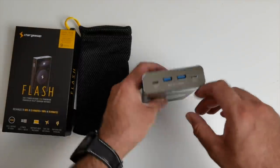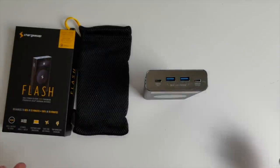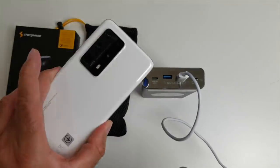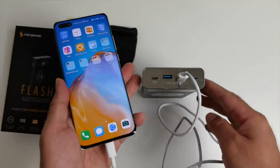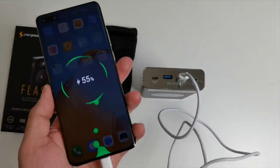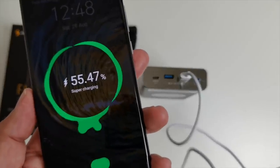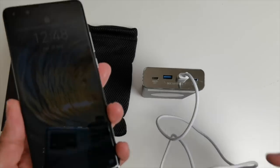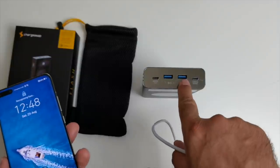Now it supports VOOC charging, it supports Huawei's supercharge. So let's grab a Huawei phone, shall we? All right, so here is the Huawei P40 Pro Plus. Plug it in, press the button on the side once. So yeah, it looks like it is charging and you can see it says supercharging. Awesome stuff. And we're doing this from a power bank, people. So that was the Huawei supercharging working from the 40 watt port.